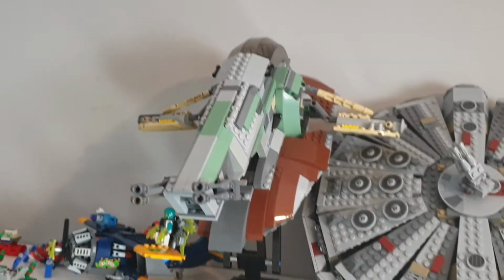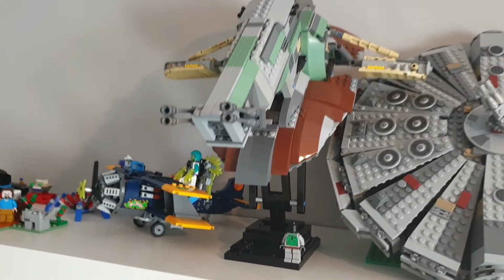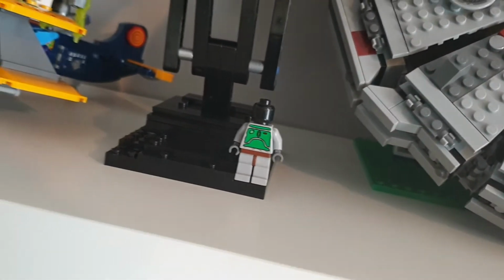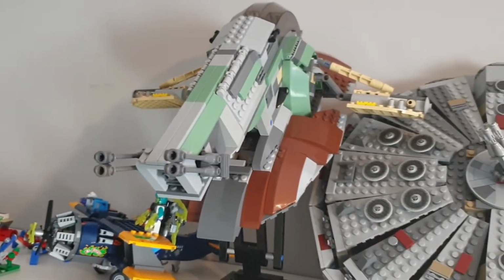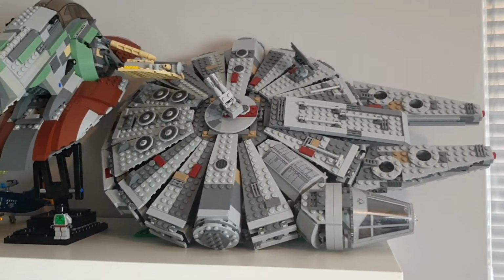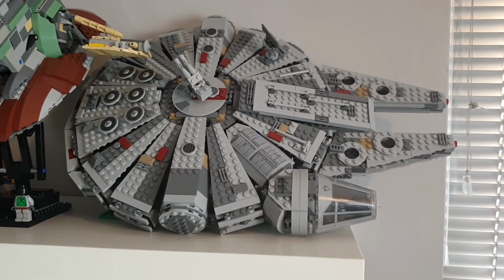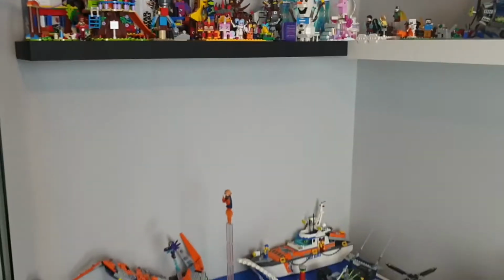We have an older version of Slave 1, which is actually a version I really like. Now, I've lost the head off my Boba Fett for that one, so I'm going to have to go on Bricklink and get a new one, but shh, don't tell anyone. And then we have the 2015 or 2017, I can't remember now, Millennium Falcon. Yeah, not the very, very big one, no, we don't have that. That is a tour of my Lego room as it stands today.